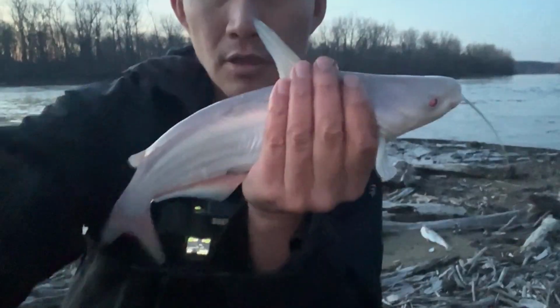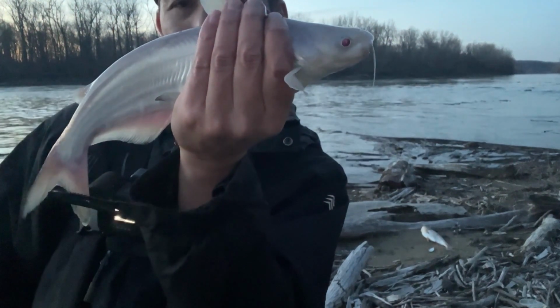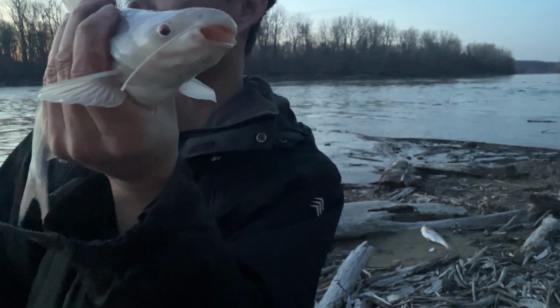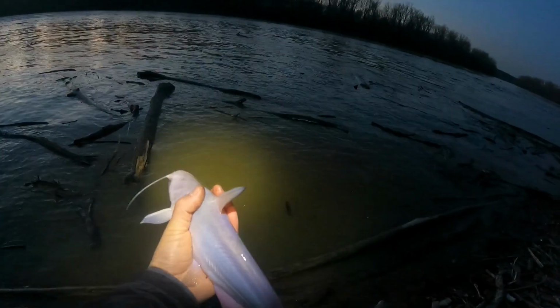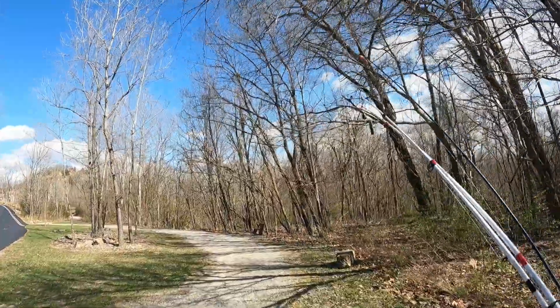Blue catfish. Very small blue catfish. Probably a foot long, half a pound, but it is blue. It's the right species, just not the right size at all. So I'll see you, blue. Call your bigger cousins. We are here.